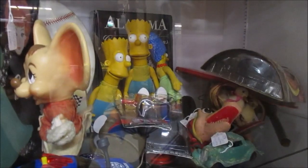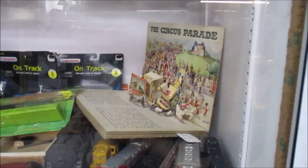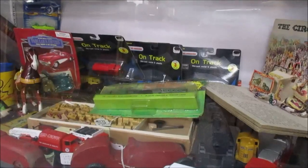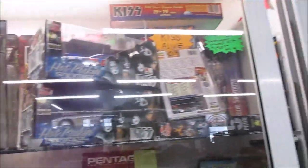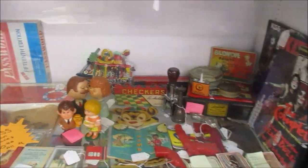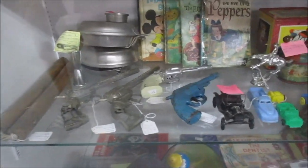Some old Simpsons dolls from when it first came out. That's a really cool Goofy phone. Old pop-up book. I think those are old model train cars. Really cool. There's so much stuff to see here. Some old Kiss merchandise. Old metal toys. Oh wow, some old toy revolvers.